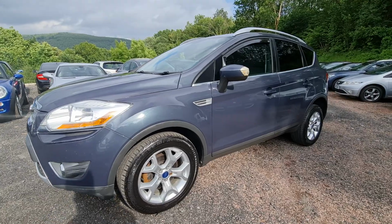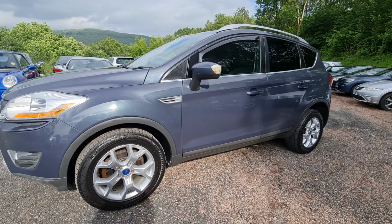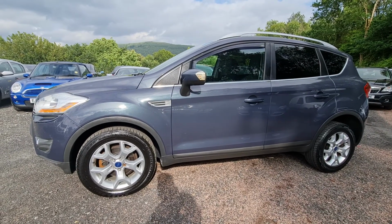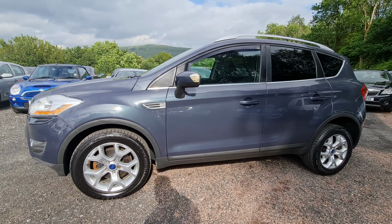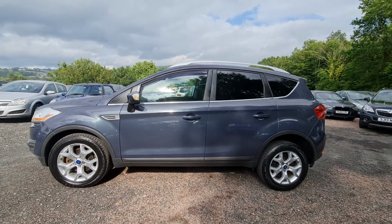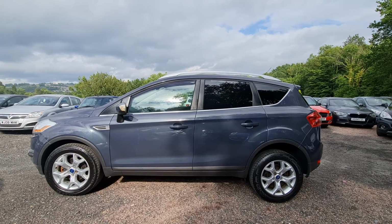This particular one has got the uprated alloy wheels. It's got 17-inch wheels on it, which I believe are the Titanium style wheel. They're not the Zetec items that were original because the previous owner uprated them, but they are proper Ford ones. It's a nice looking car in grey.